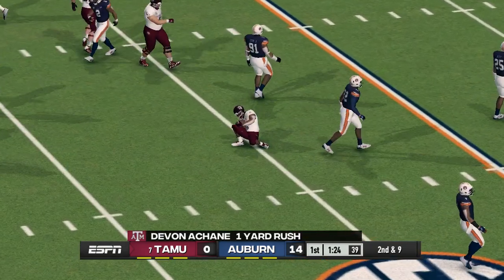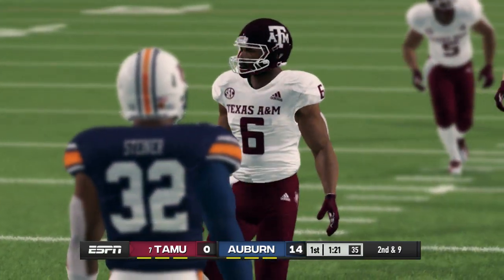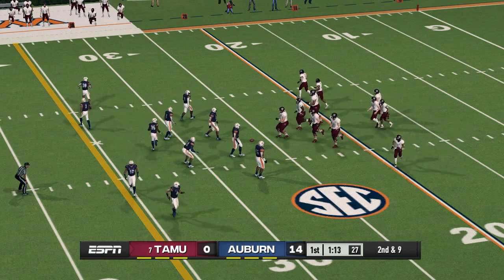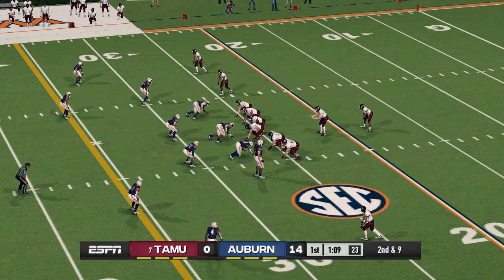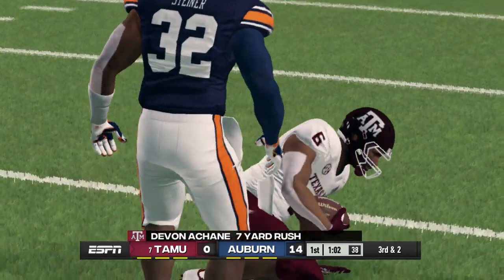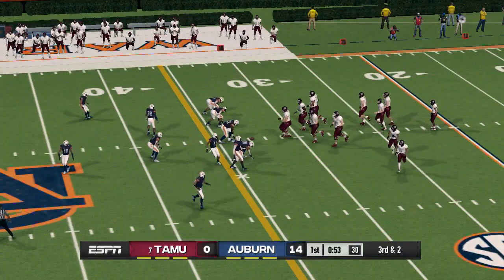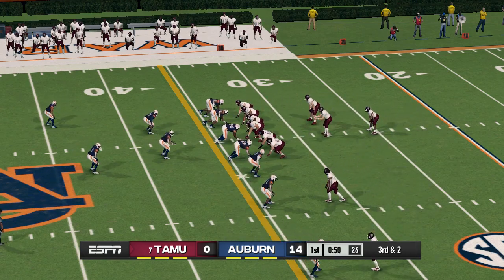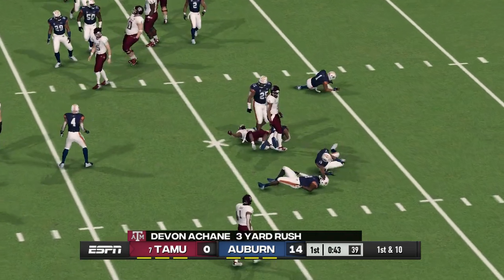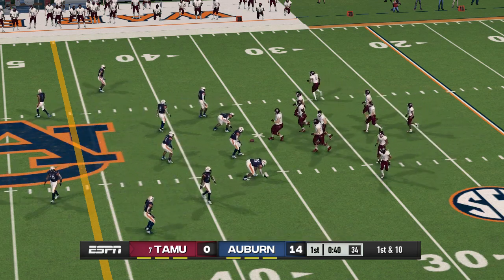He fights forward to about the 26. From their own 26-yard line, it's second down. Hands it to the back. Runs outside for a nice gain. He makes it out to maybe the 36-yard line. First down, 10 yards to go. Ball on the 36.